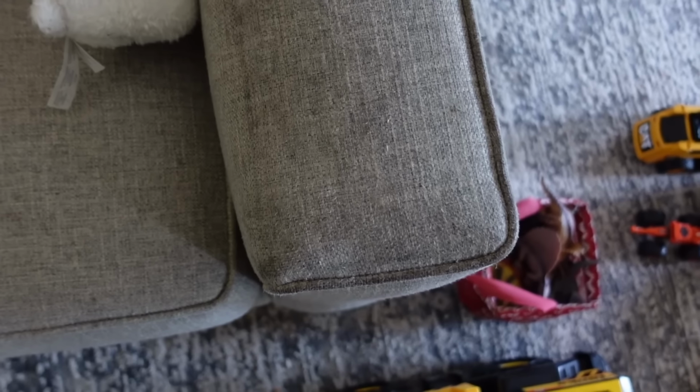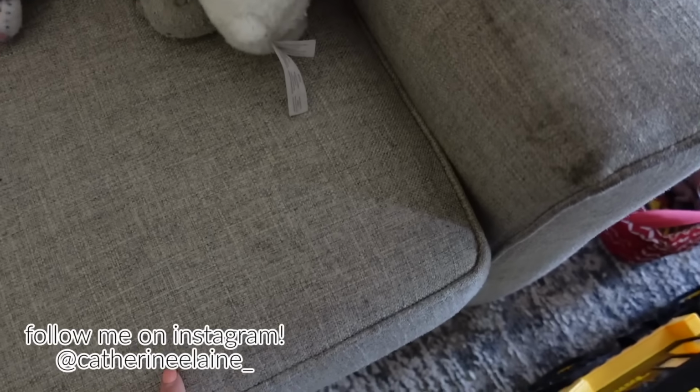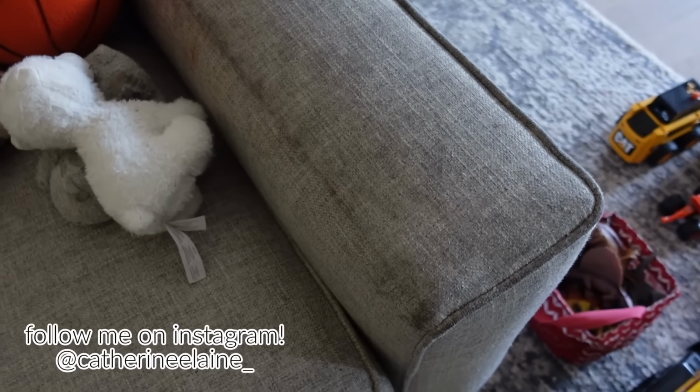This has been an area that has been really bothering me lately on our couch. You can see it's pretty stained right there, and I can take the cushions off and wash them in the washing machine, but obviously I can't take this part off. So I'm gonna try and get this stain out.